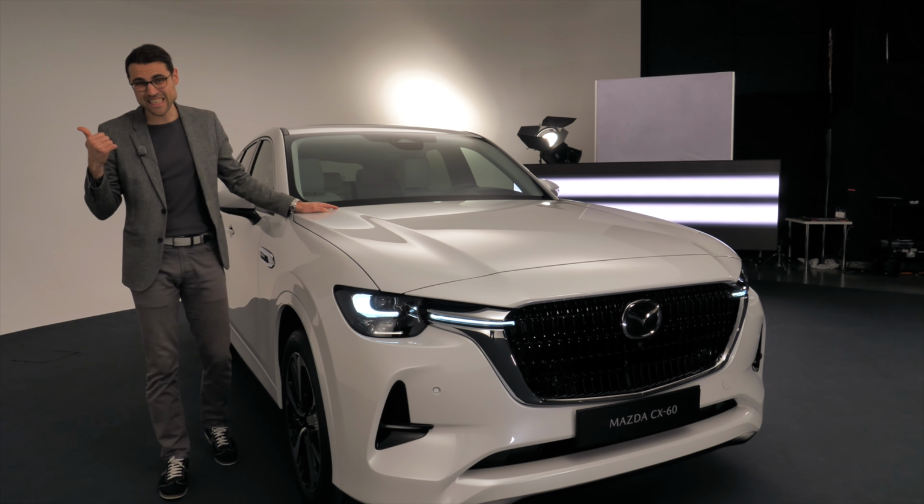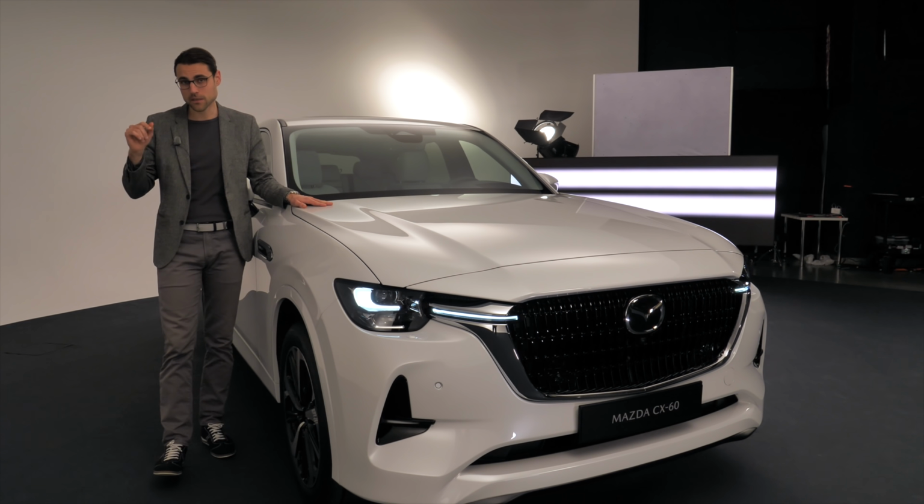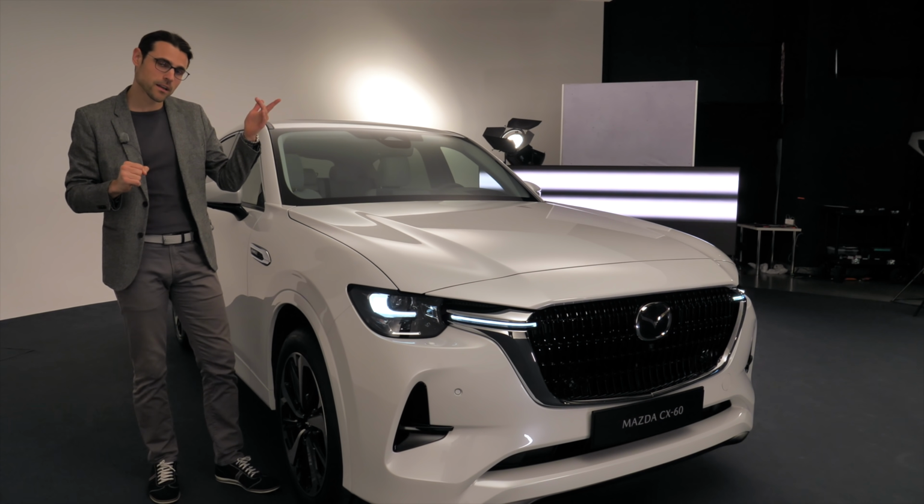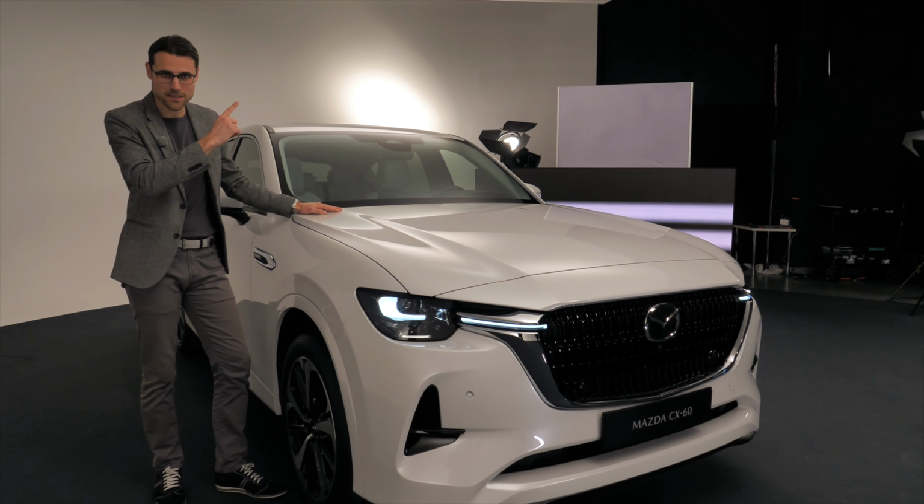We recently also did the CX-5 in the facelift, if you're also interested in this one. And of course, if you want to go a little bit smaller, for example, the CX-30, see these videos.